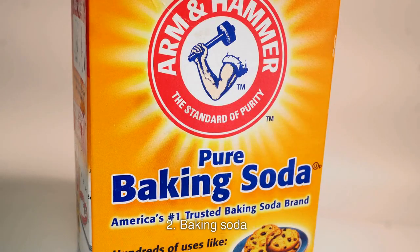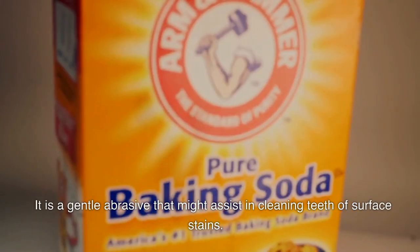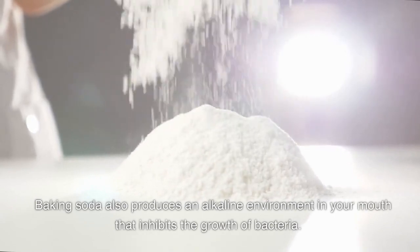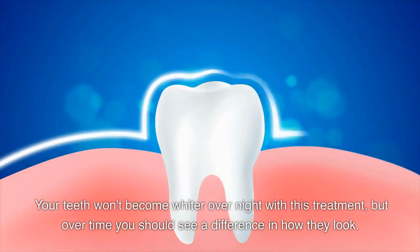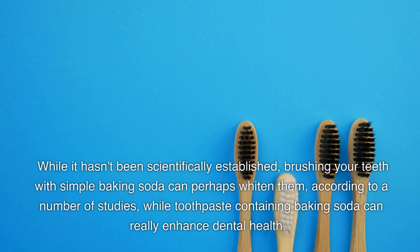2. Baking soda. Because it naturally whitens teeth, baking soda is a common component in commercial toothpaste. It is a gentle abrasive that might assist in cleaning teeth of surface stains. Baking soda also produces an alkaline environment in your mouth that inhibits the growth of bacteria. Your teeth won't become whiter overnight with this treatment, but over time you should see a difference in how they look.